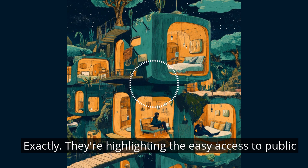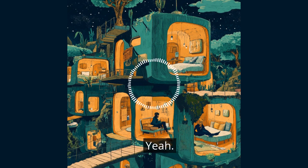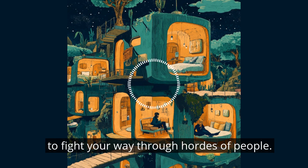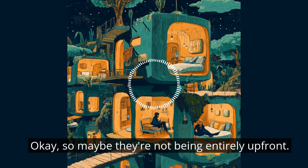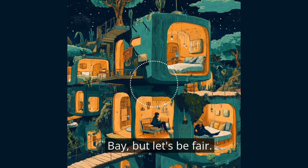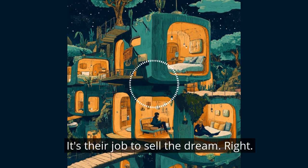Exactly. They're highlighting the easy access to public transportation, which is a huge plus in a city like Hong Kong. But they're not mentioning the fact that you might have to fight your way through hordes of people just to get to the train station. Okay, so maybe they're not being entirely upfront about the reality of living in Causeway Bay. But let's be fair. They're not obligated to point out all the negatives. It's their job to sell the dream, right?